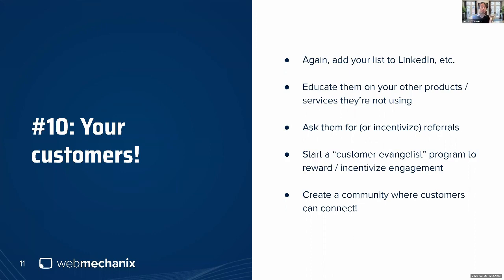You can even build on that and start a customer evangelist program, right? Where essentially you create a community of customers that have been using your product and seeing success with it. And then you can reward and incentivize engagement if you want to too, right? So there are all sorts of creative things you can do to get your customers not only more engaged, but also get them more connected with each other, right? And once you have a set of customers and users that are learning from each other and growing with each other, they're now part of a community.